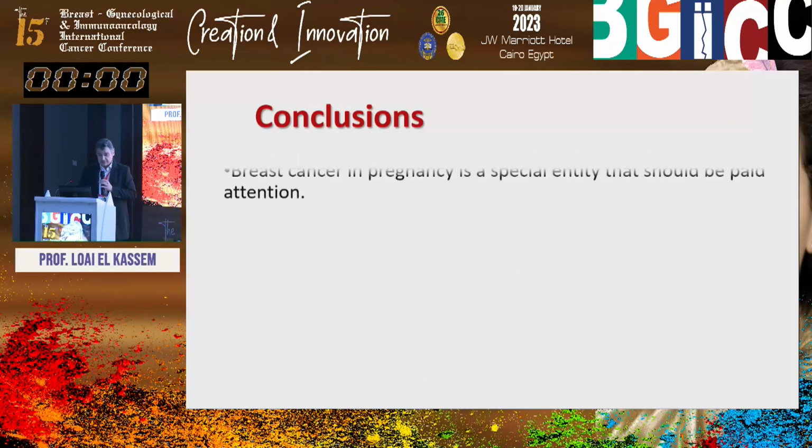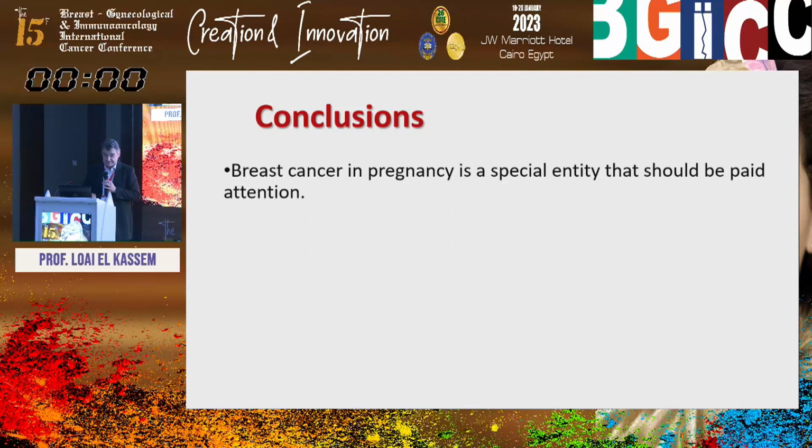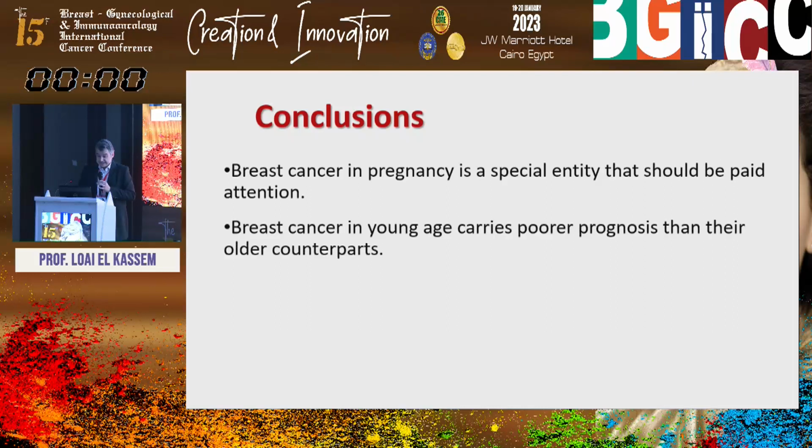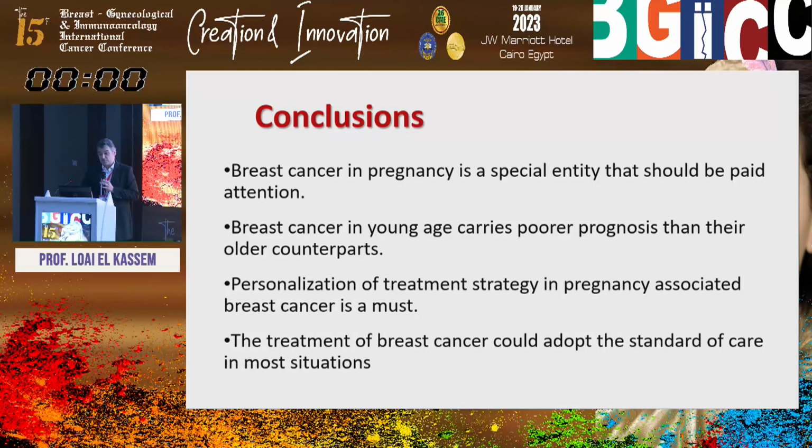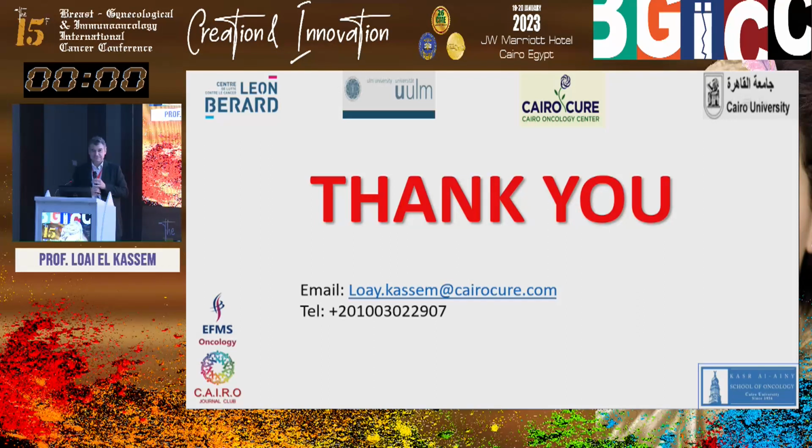And my conclusions: breast cancer in pregnancy is a special entity. It should be managed by an expert MDT. And breast cancer in young age carries a poorer prognosis than the older counterpart. That's a risk that should be well noted. And personalization of treatment strategy in pregnancy with breast cancer is a must. The treatments of breast cancer should adopt the regular standard of care, taking the patient's peculiarities during pregnancy into consideration. And thank you very much.